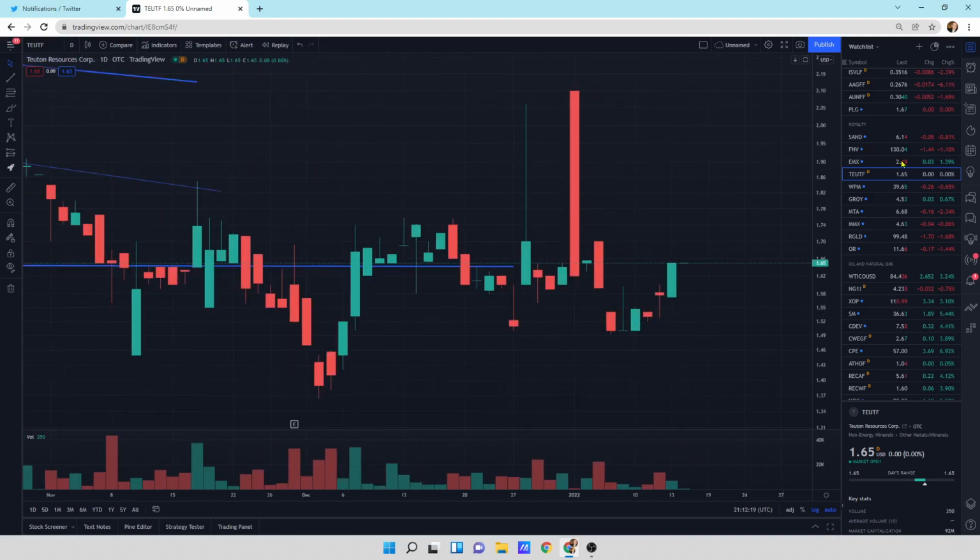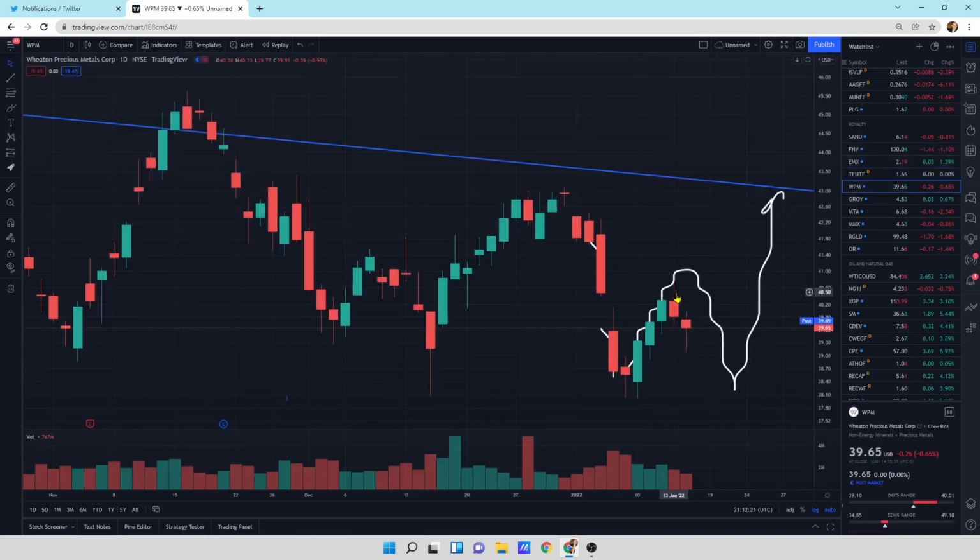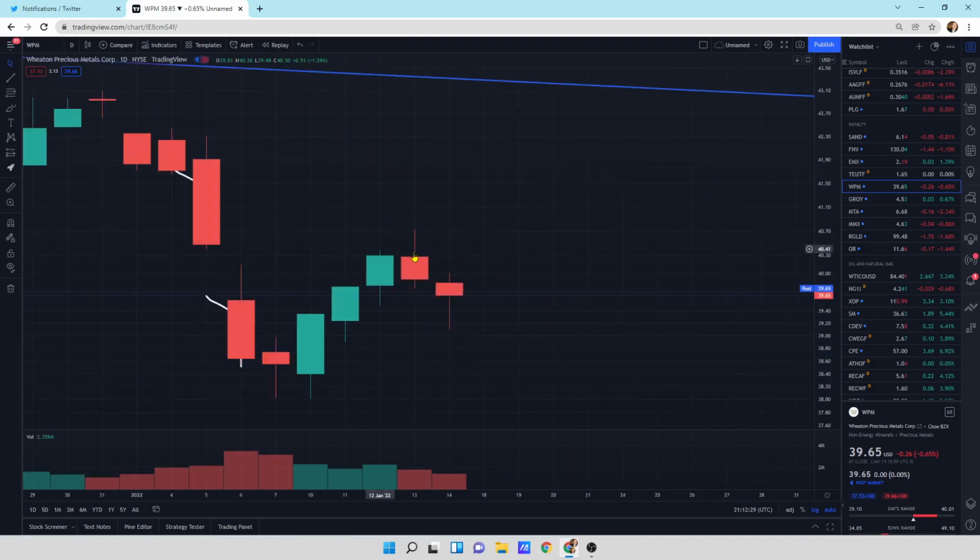Teuton's holding on. It's just holding flat sideways today. Wheaton Precious Metals getting a little bit of selling pressure. And maybe this is as far down as we go before heading higher. Because we had the wicks at the top here. This wick at the top means we're going to head a little bit lower. We had a little bit lower and we put a wick on the bottom. So it's back and forth action going on here. We'll see what happens.